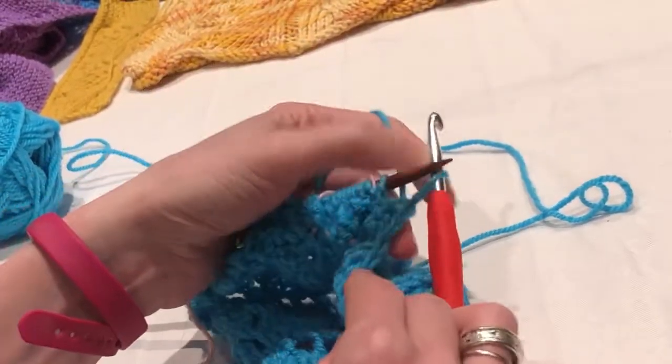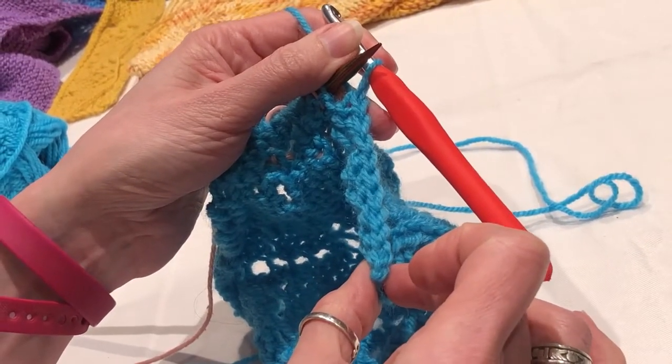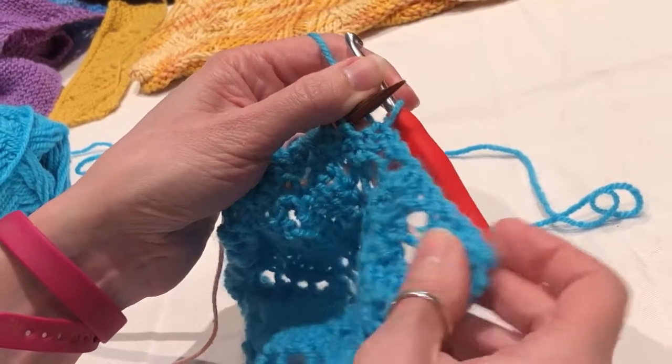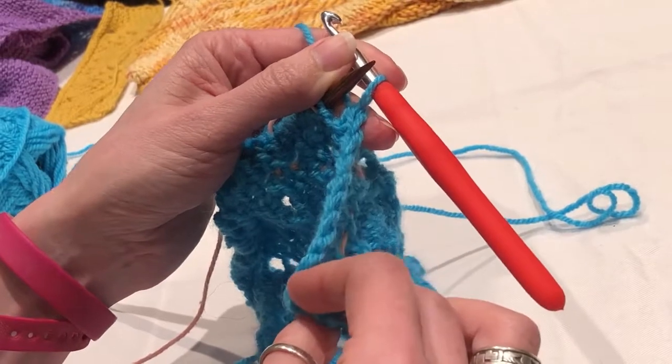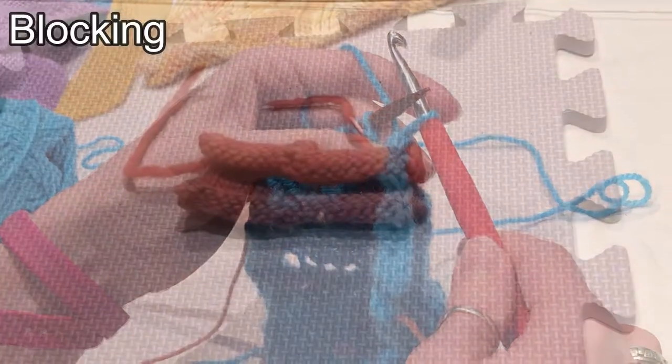And see, the crochet looks just like the knitting. In fact, you can't tell the difference between the 3 techniques when you look, but each of them is different, and you have to find which one you like. But my favorite is the cable cast off.